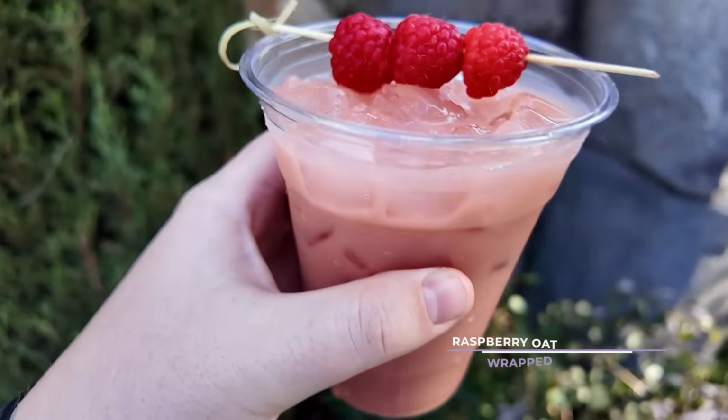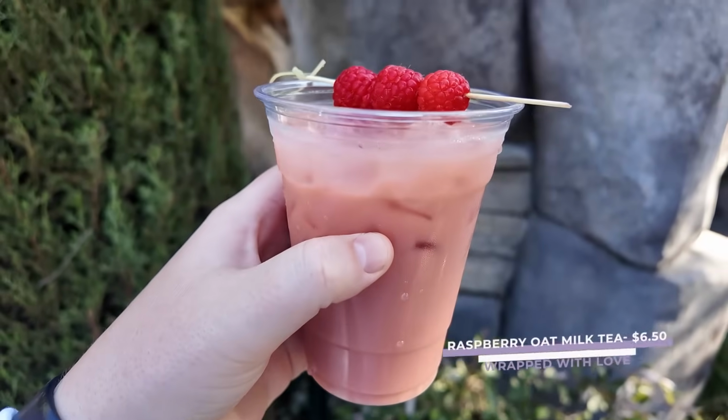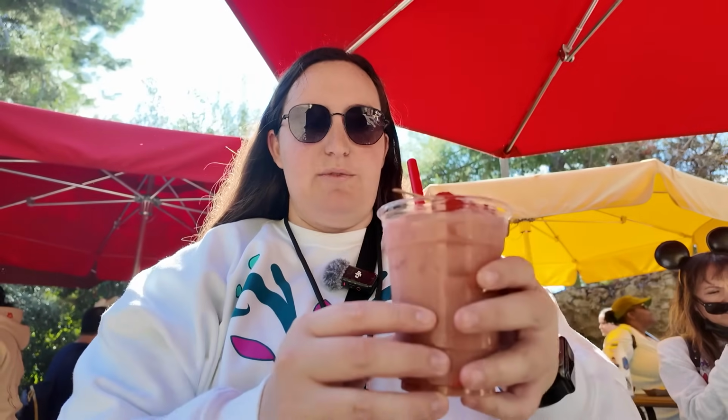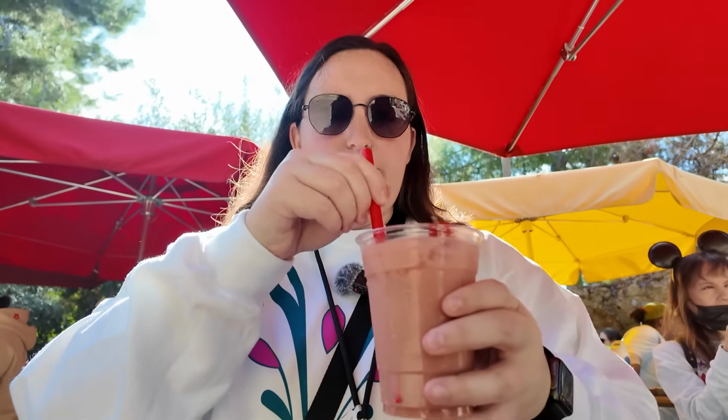We'll wash this down with the raspberry oat milk tea. It has Joffrey's Coffee Tea & Co. tea, raspberry and Damara syrups, and oat milk, and it's garnished with skewered raspberries for $6.50. How pretty is this tea? Can we just take a moment to appreciate how pretty this tea is with the raspberries on top? Love a good fresh fruit garnish. Another thing that's really not too sweet, and just the right amount of sweetness in there. You get a little bit of that tea flavor.